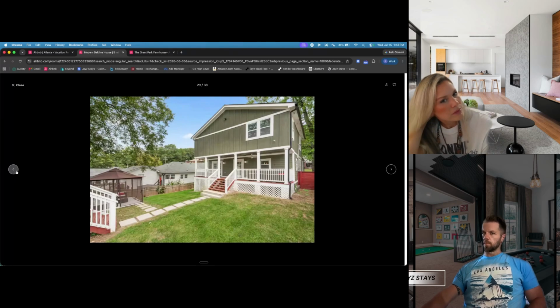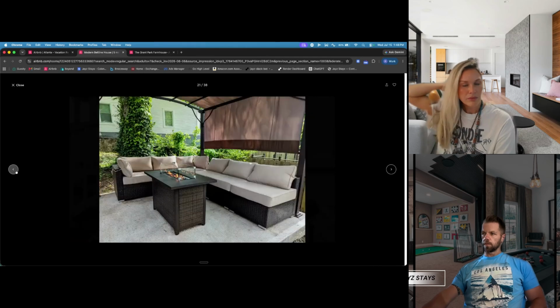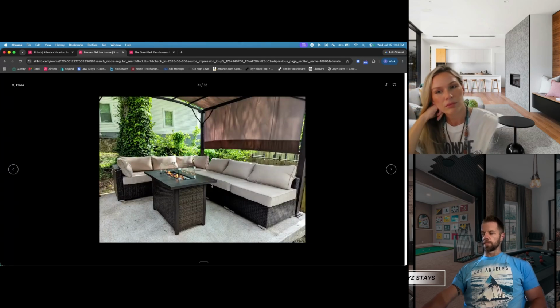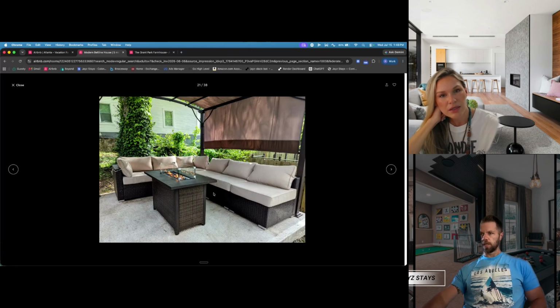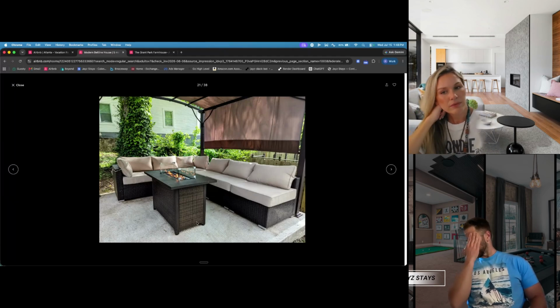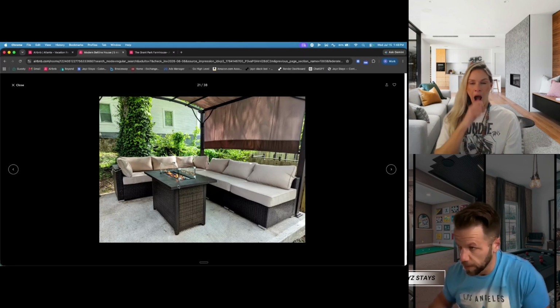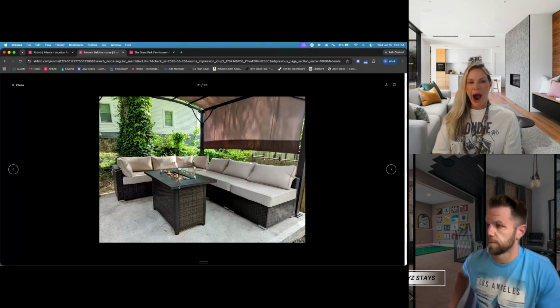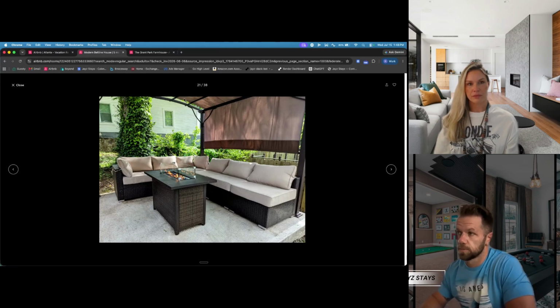I'd love to see more of a twilight shot with this, or just more of an experience shot. Actually, I don't think this is it. No, it must be in a different spot. But yeah, twilight shot. Having a photographer that'll edit in the fire instead of taking a live shot of the fire. This is a good place for some string lights.